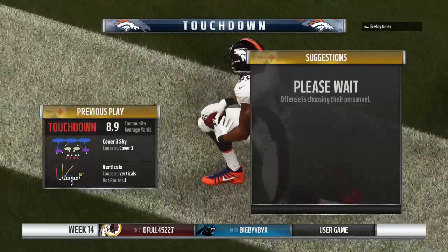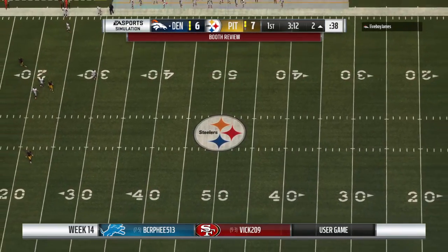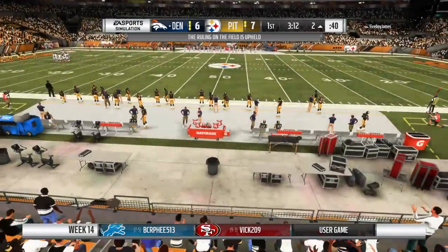Touchdown, Denver. As his guys are in for 6. And the Broncos are an extra point away from tying the football game.